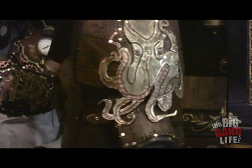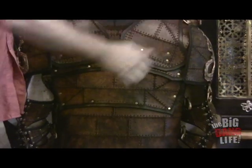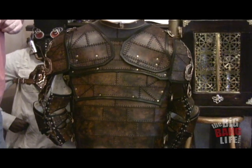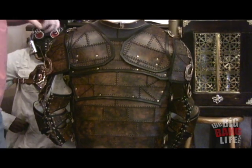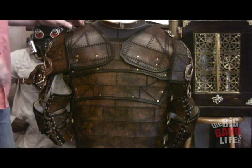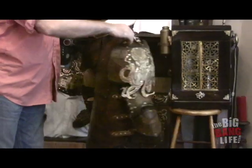And as you can see, though, it is full, complete armor all the way around. There's nothing held back on this. It's not light, but the way it's built, it sits on your skeletal structure, so it's not too bad. It could be a lot worse, but it's not.